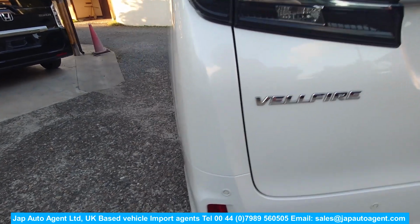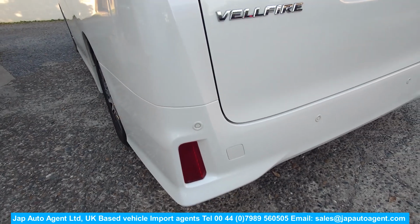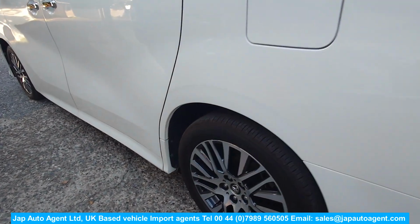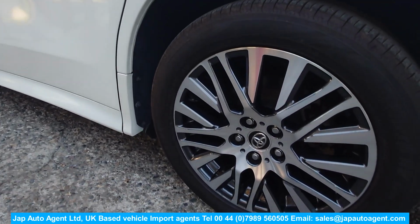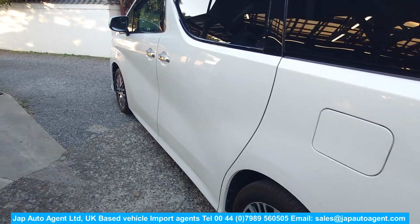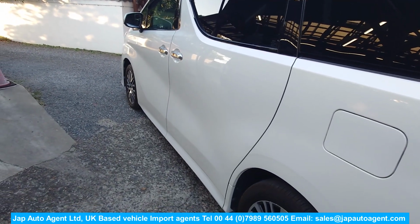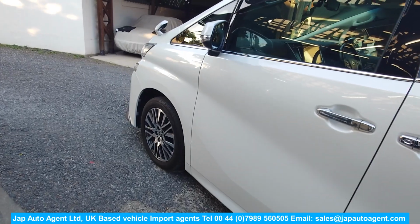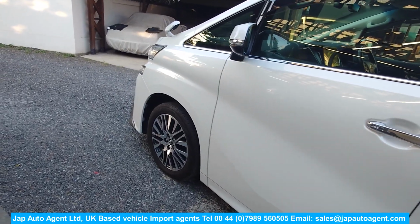Vellfire, all-round parking sensors, of course, and all the wheels are perfect. I mean, it's very probable this car must have been garaged. It's a one-owner vehicle.